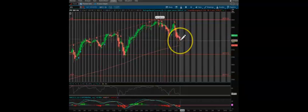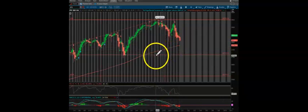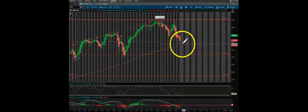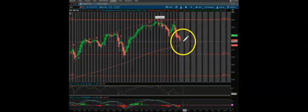So just keep an eye on these numbers here. 3778 on the S&P 500. That's going to be your SMA line. If it bounces off of there and moves forward, that's a great sign. If it falls below there, then we have to really pay attention, because now we break that trend line, and we could be changing our entire pattern here. We could be going into a downtrend.